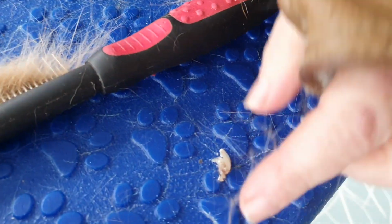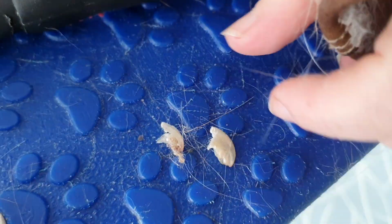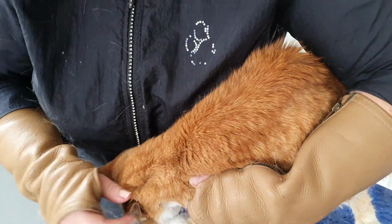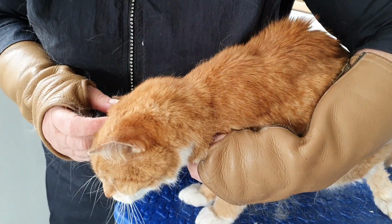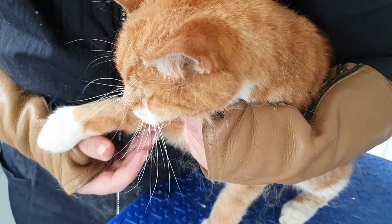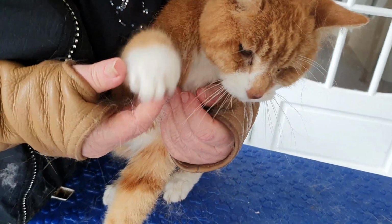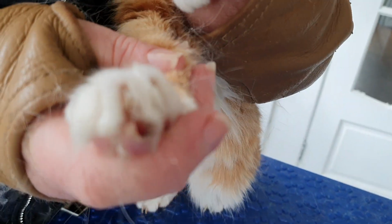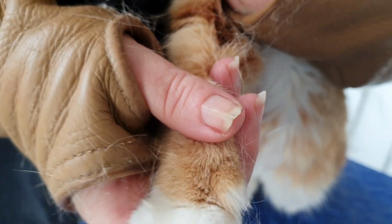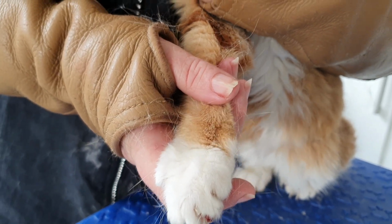Okay, so you can see the length of the claw. That was the two that were in to the pads. Good lad. Good boy, you did well. So you just put some disinfectant on. I'll treat him in a minute. It is bleeding. I know, see? Okay, good boy. Nasty, isn't it? Really good boy. You were a brave boy. Yes, you were.